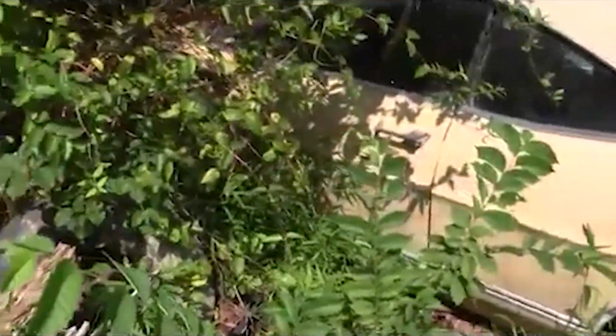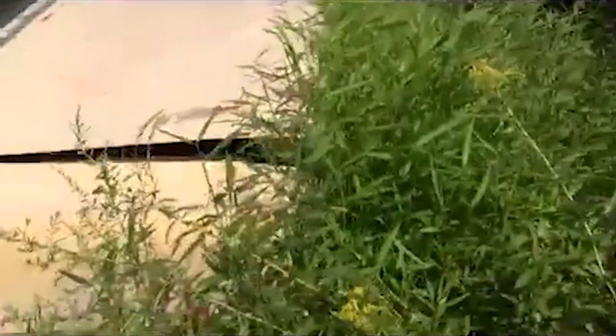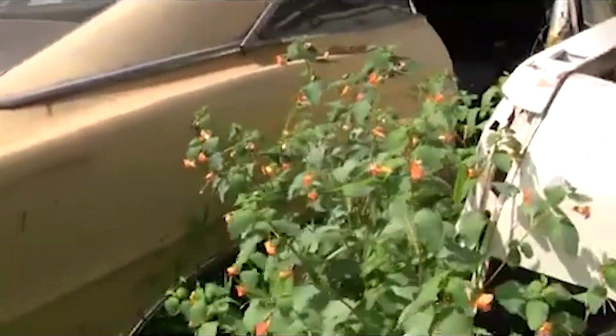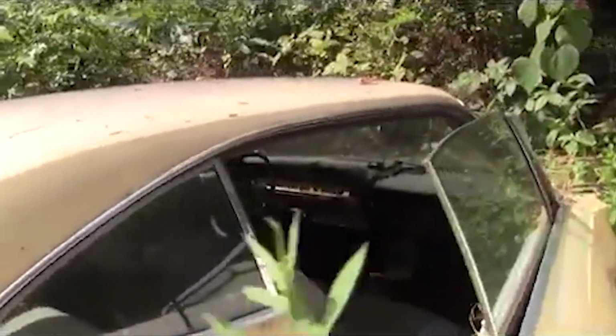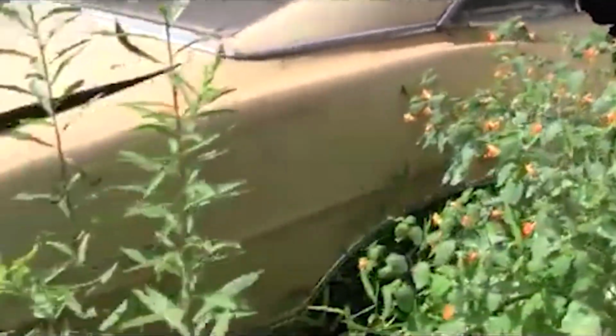Old Ford, two-door hardtop. Galaxy 500. I'm walking in all the weeds now so I can show everybody what's here. I think it's a 66. There's the back. I can't tell what's up front, there's too much stuff. But it's a two-door hardtop. It hasn't been destroyed by rocks and garbage. It's all here.